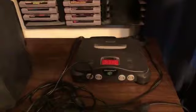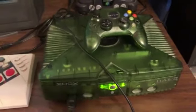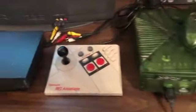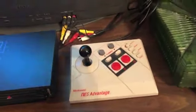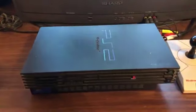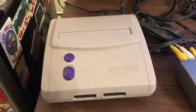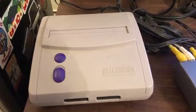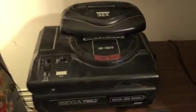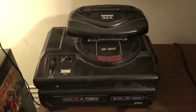Now I've got my just ordinary Nintendo 64 here and my Halo Edition Xbox. I love that translucent green, that is awesome. NES Advantage, great for Pac-Man. My PlayStation 2 Fatty, that's still my original PlayStation 2, which I got back in the day. Still works great. My Super Nintendo did fry, so I have to use the second iteration of the console that was smaller and cheaper. Now I call this my triple decker, the Genesis on top of the Sega CD with the 32X.